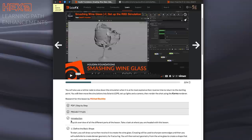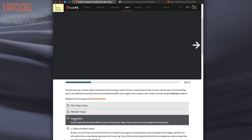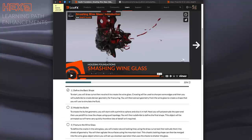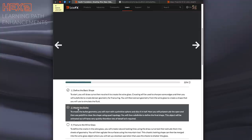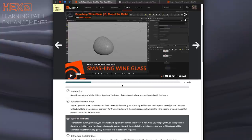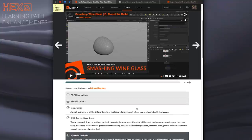Now, if you complete a lesson, like I have this introduction here, you'll get a checkbox on that. I got a checkbox on that one because I played all the way through it. If I go to the third one, I haven't played that one yet. And that progress is tracked along this bar here. Now, this will only be visible if you're logged into the website, but it will allow you to start a lesson, step away from it, and come back and still continue and work on that lesson.